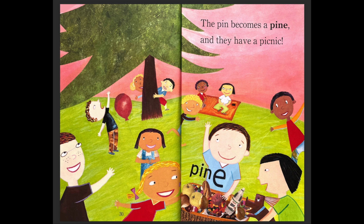So we had a pin, P-I-N, and pin is a short I sound or long I sound? Short I sound. And add magic E, and pin changes to the word pine. Can you find a pine here? Where's the pine? Yeah, the tree. So pine is for the pine tree, this kind of tree.